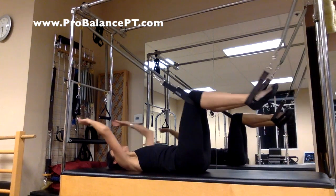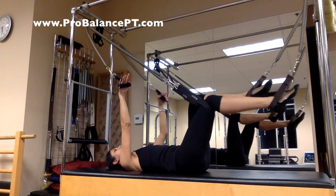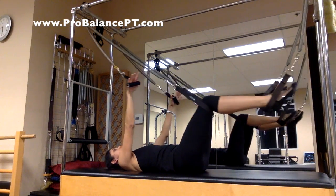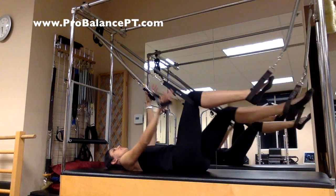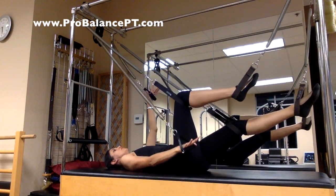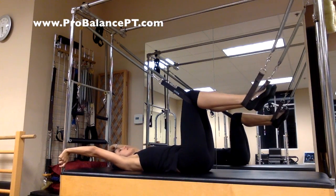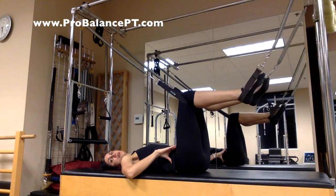I can integrate some upper body work at the same time. I oftentimes will do some cross patterning, some opposite arm, opposite leg. I typically do this from the other end, but just for the purposes here, I'll demonstrate this. So we can do some reciprocal patterns with the arms. Now, this provides the greatest amount of support.